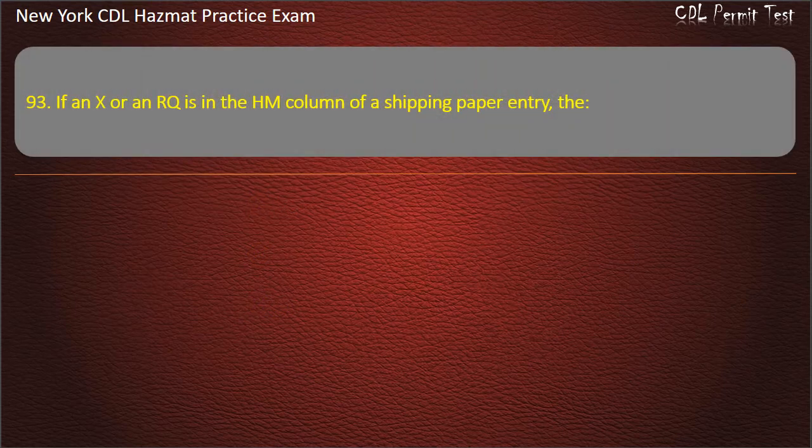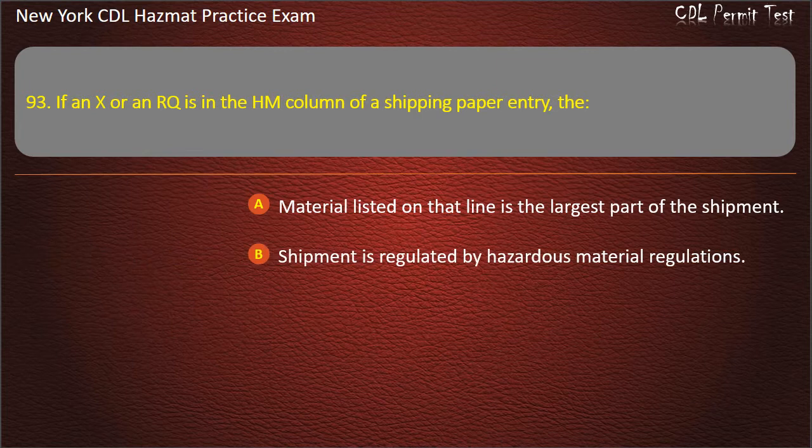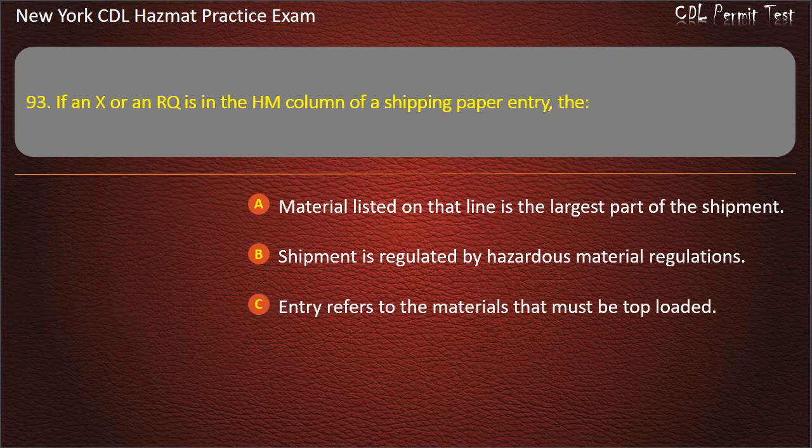Question 93. If an X or an RQ is in the column of a shipping paper entry, the material listed on that line is the largest part of the shipment. Shipment is regulated by hazardous material regulations. Entry refers to the materials that must be top-loaded. Answer. Shipment is regulated by hazardous material regulations.